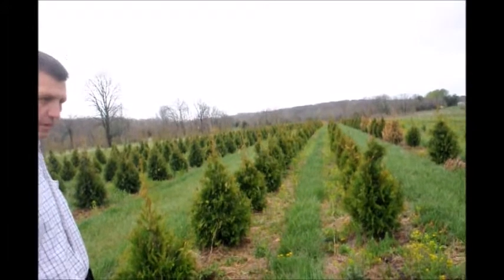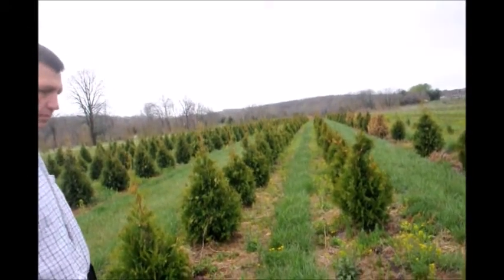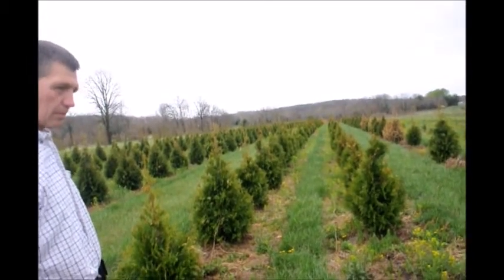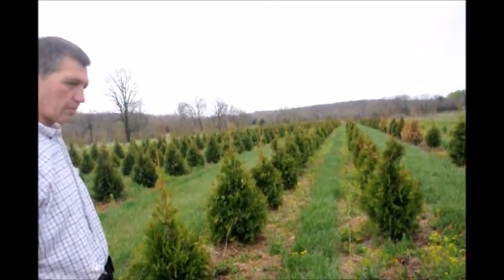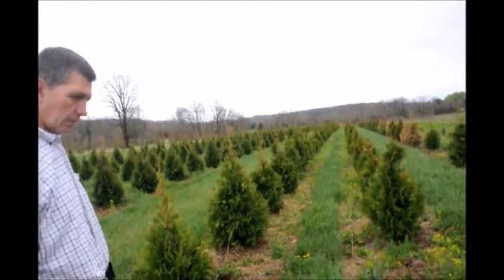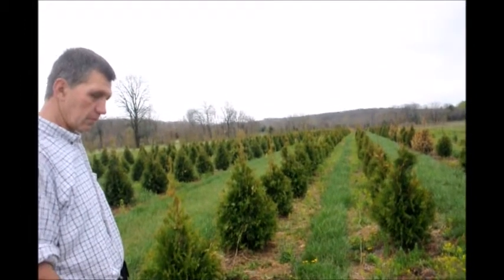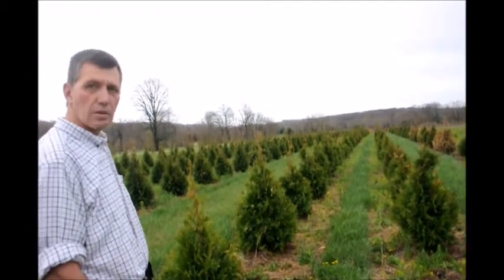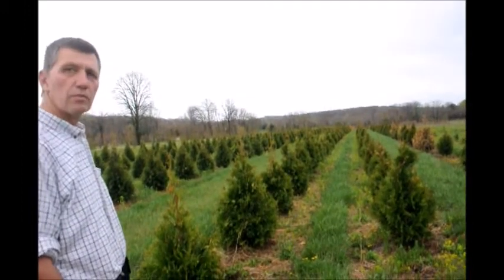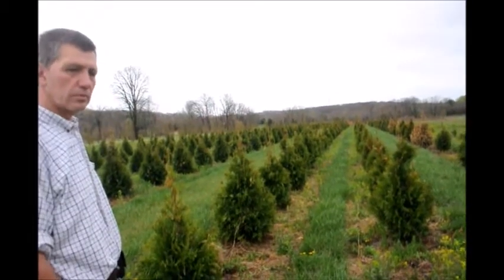And we at Highland Hill Farm, we recommend the green giant because we do believe it is a hardier plant than steeplechase. However, the steeplechase has its place in the landscape because it doesn't grow quite as big as the green giant. And if you don't want something 30, 40 feet, the green giant is not the plant for you. It would probably be the steeplechase, but you may have winter burn damage on them at some point in its life cycle, especially if you're in Pennsylvania or New York or New Jersey.